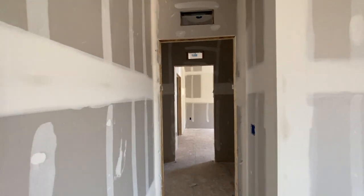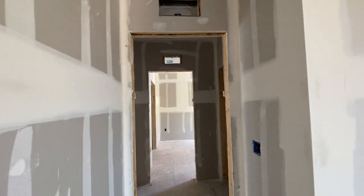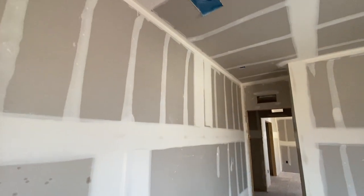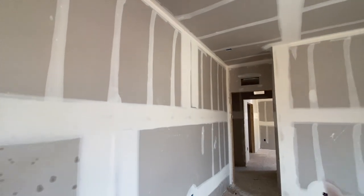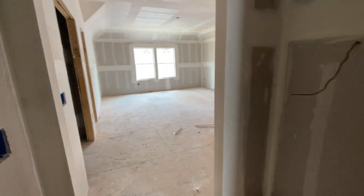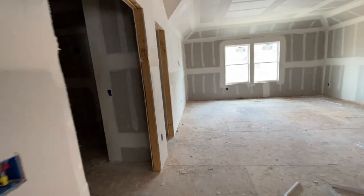And one thing to notice, if you're wondering what this little vent is right here, that is actually the return, because we don't have a return in the bedroom. So this right here is going to be our air vent. And then that over there above the door acts like a return. So it's going to keep the air flowing throughout the home. And that way every room has the same pressure, and you don't have to worry about doors slamming shut when the air kicks on.